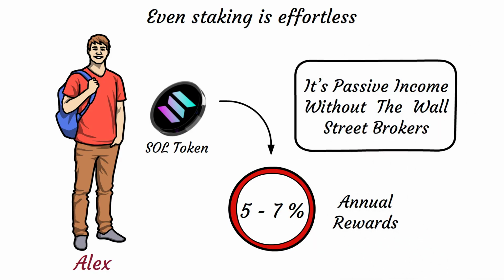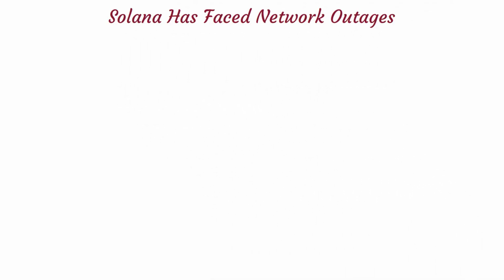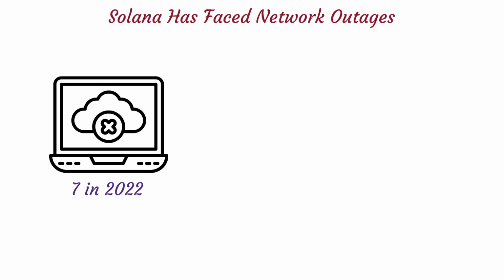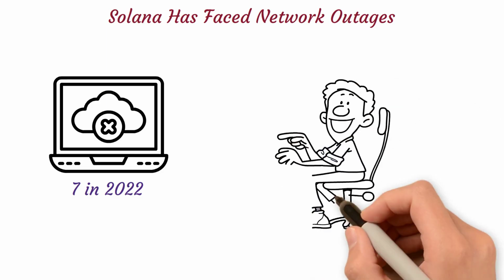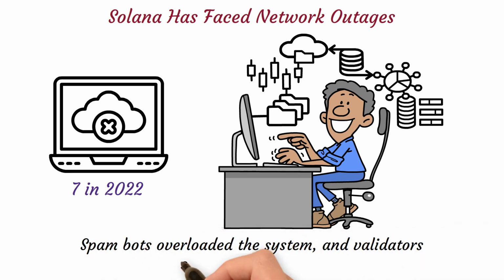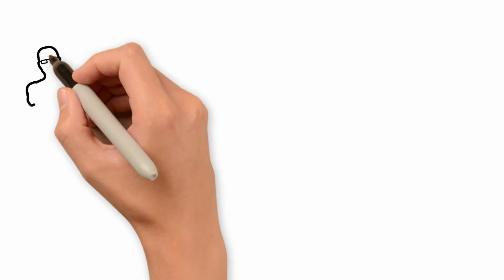Now let's address the critics. Solana has faced network outages, 7 in 2022 alone. Why? Its speed comes from cutting-edge tech, which also means growing pains. Spam bots overloaded the system, and validators struggled to keep up. But here's the twist. Solana's team fixes issues fast.